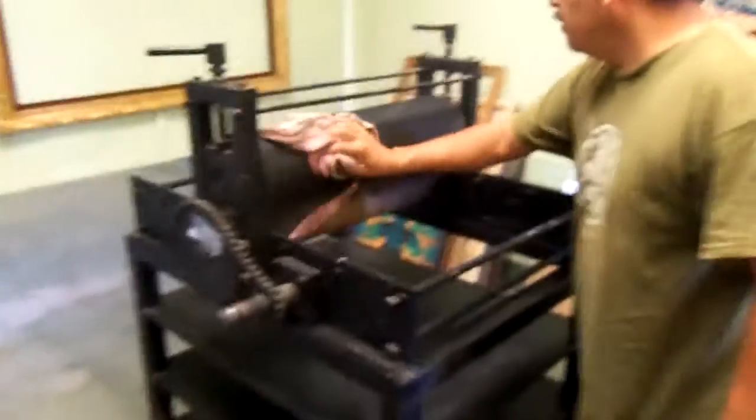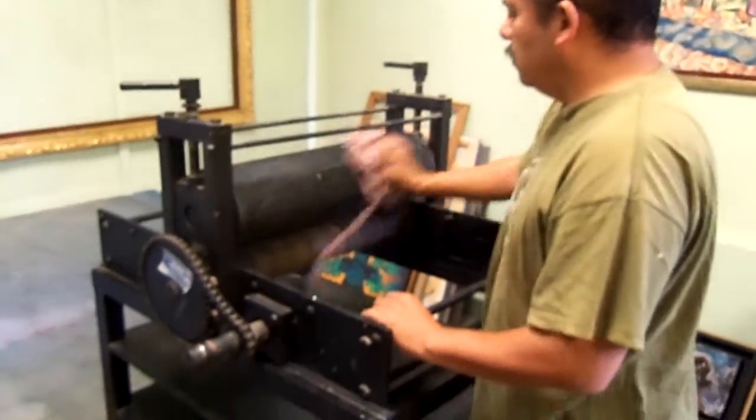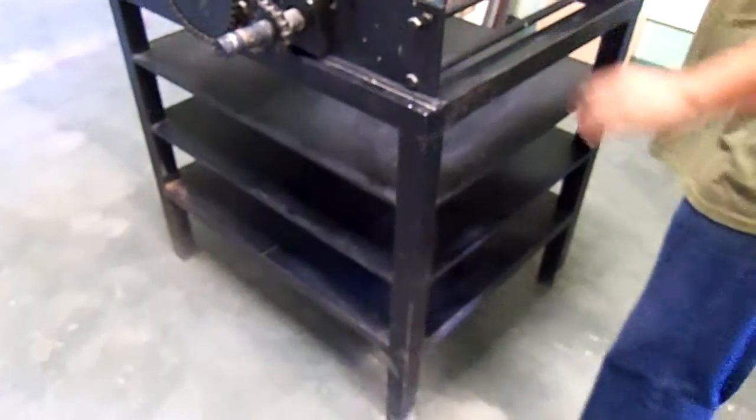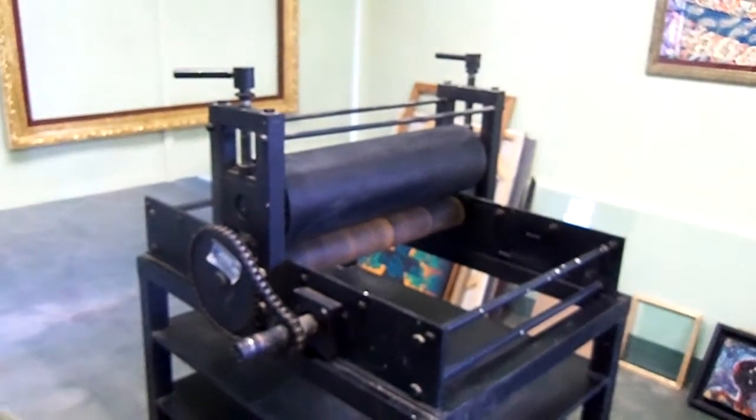That thing, I paid 50,000 pesos for it. Wow, and where'd you buy it? At the University of Guadalajara. Wow, 150,000? Look.